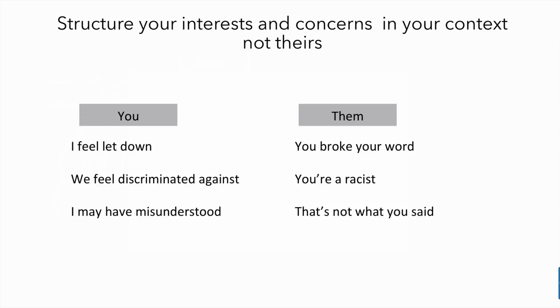So for example, you could say, I feel let down, as opposed to you broke your word. So you think the other party's not lived up to their promise. If you go and attack them and say, you broke your word, you said something else, they can interpret that as an attack. They can disagree with you.